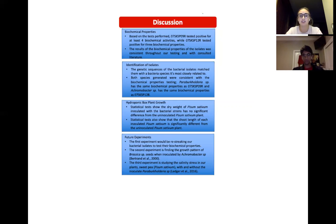In terms of the gene sequencing analysis, the genetic sequencing allowed us to match our bacterial isolates with the bacterial genus it's most closely related to. For both of our isolates, we were able to identify it. We were unable to identify it down to the species level, but the genus that was identified made sense based on found literature, as they were both consistent in description and biochemical properties.